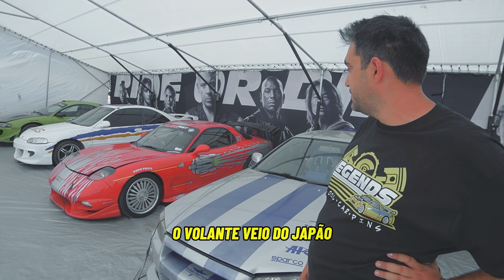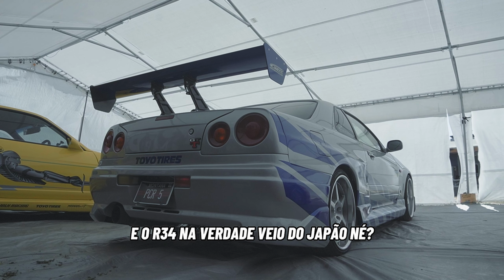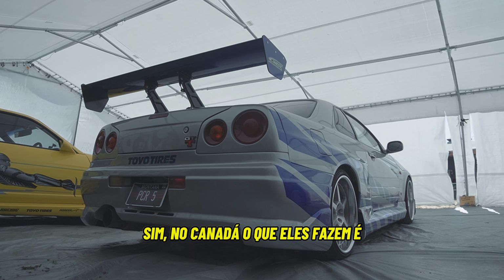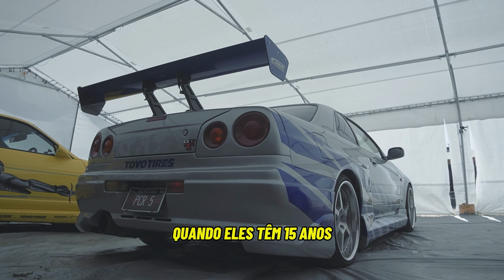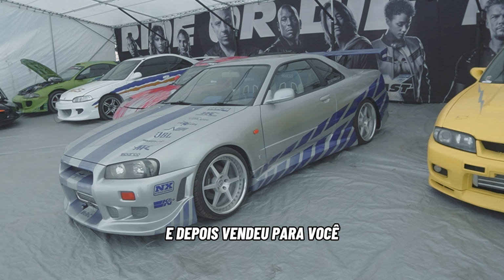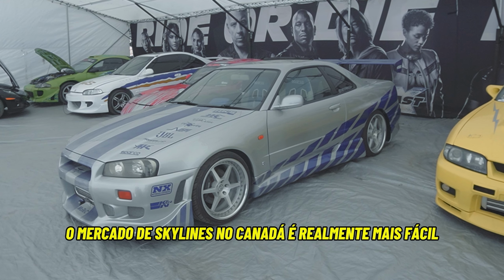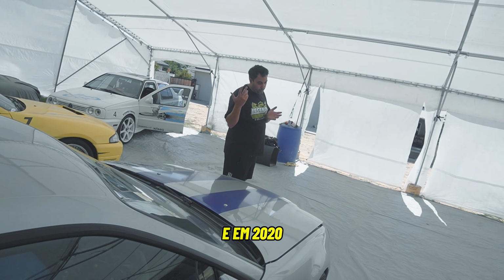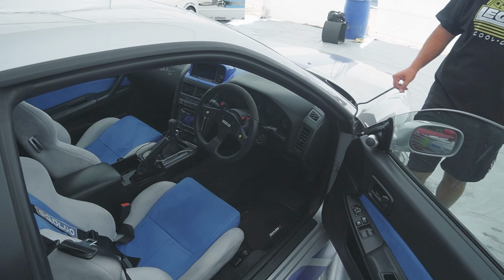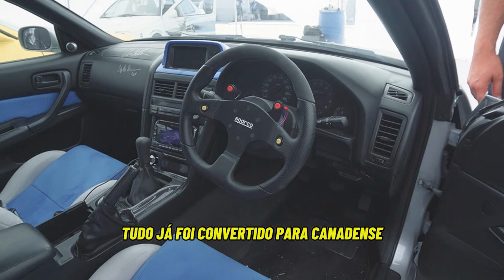The steering wheel came from Japan. A lot of the interior parts came from Japan. And the R34 actually came from Japan, right? Of course, because it's a right-hand drive car. In Canada, they're allowed to import those cars when they're 15 years old. So someone imported it to Canada and then sold it to you. Correct. So the market for Skylines in Canada is actually easier. And in 2020 it was even cheaper than getting it from Japan and shipping it. It was already there, with the registration and title, everything already converted to Canadian.